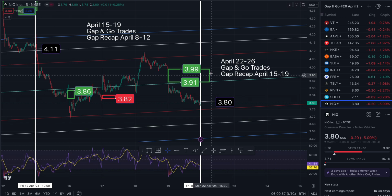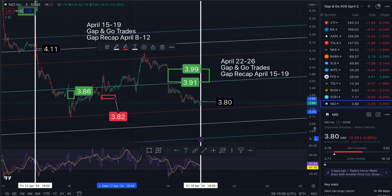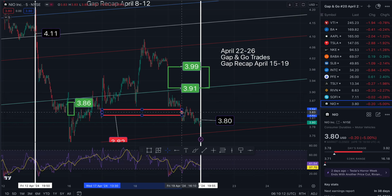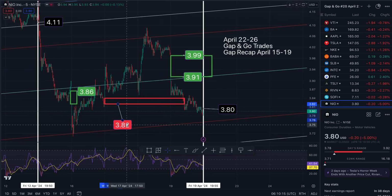It starts at 3.91, closes out at 3.99 within -2 and 2 standard deviations, so I think we can get there. And this gap to the downside, just a little baby one, that opened and closed this week at 3.82, no longer a threat to the south side.